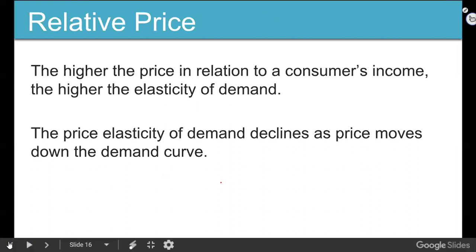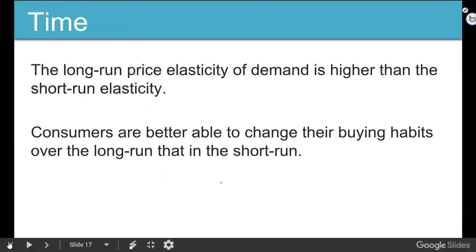Spend time: can you delay the purchase? If you can delay the purchase, you have an opportunity to find lower prices and get lower prices. But if you can't delay, you've got to pay whatever it is. You want to move out in the hospital parking lot.